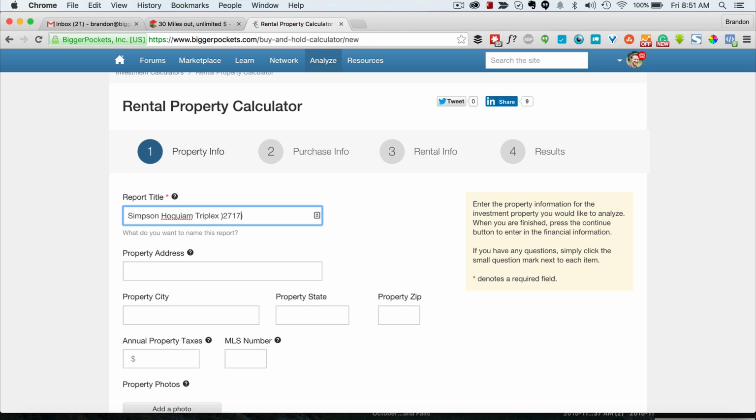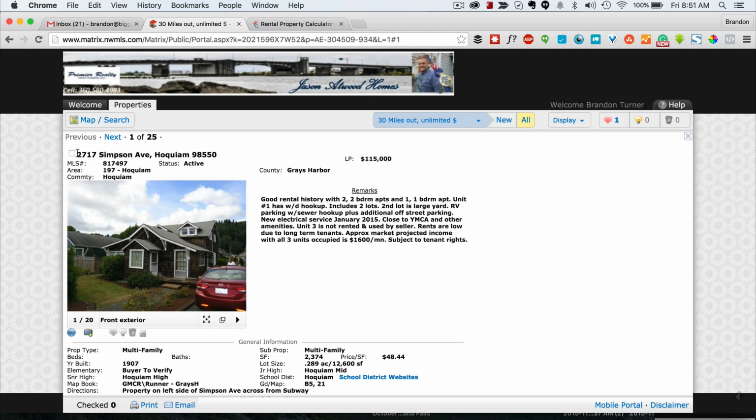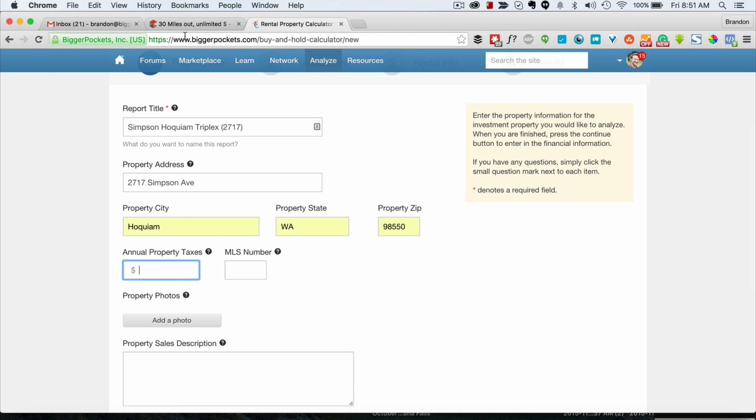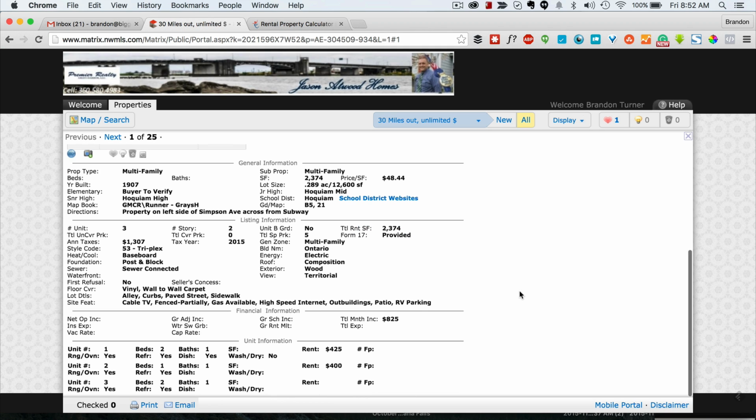2717. And then the address again was 2717. I think I'll just copy and paste for simplicity reasons. Let's see, Hoquiam, Washington, okay. Annual property taxes. Now, if it didn't tell me, sometimes it will tell me on this information right there, 1307.